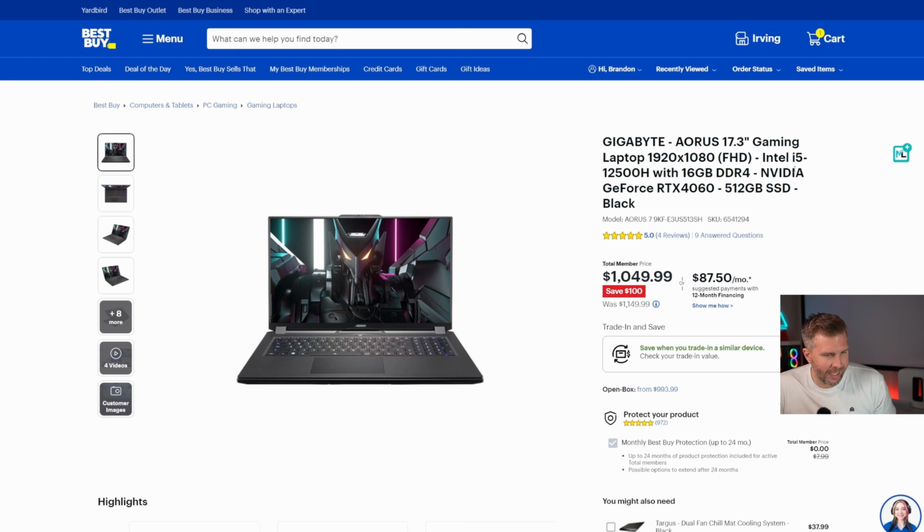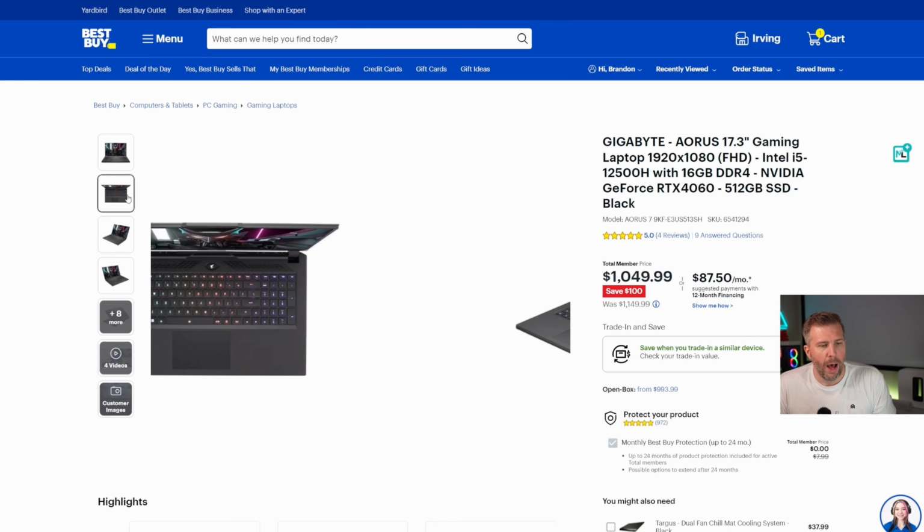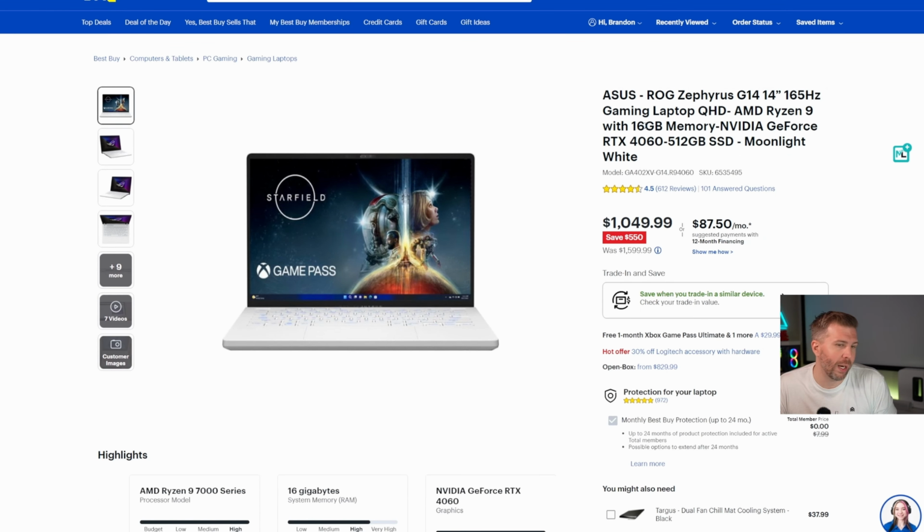Gigabyte Aorus 17.3 inch. This is one of the very best esports laptops for the money. 360 hertz full HD display, so 16:9 aspect ratio. Great keyboard, mouse. Overall build feels very good for $1,049. Only $100 off, but it's still just, I think, a great all-arounder, especially since it comes with that 360 hertz display, and it's a higher quality display as well. RTX 4060 in here.